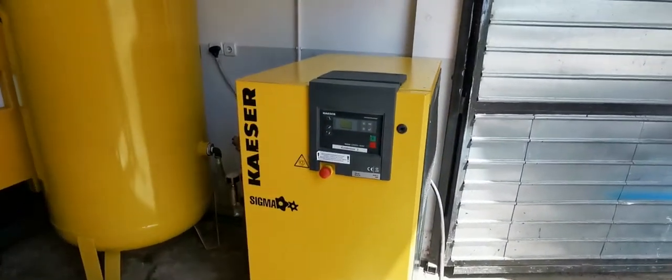That's it. That's 8 bars on the 1000 liter air receiver.